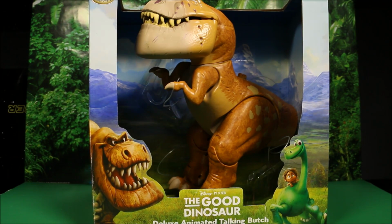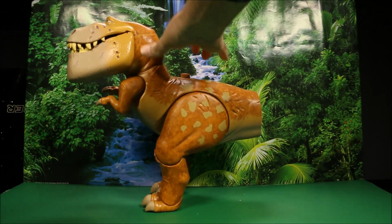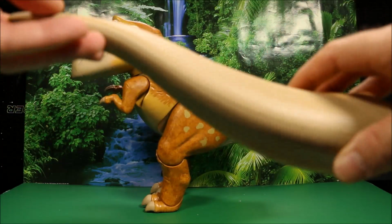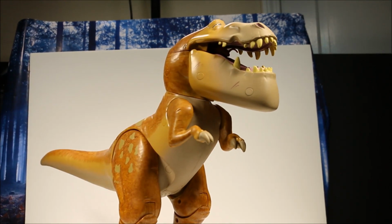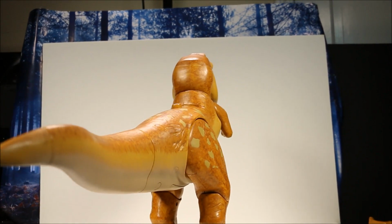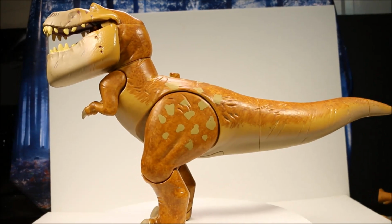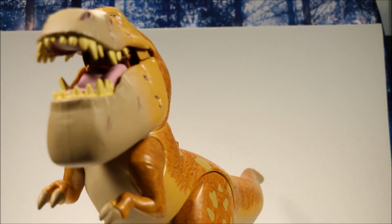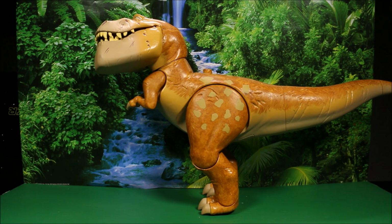Okay, let's go ahead and take Butch out of the package. All you have to do is cut these wires and then he lifts right out of the package. And then, as you can see, he's missing his tail. Well, his tail is separate in the package, so let's go ahead and put his tail on. Okay, guys, he is awesome!